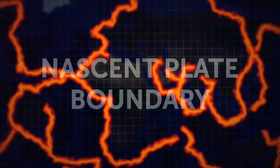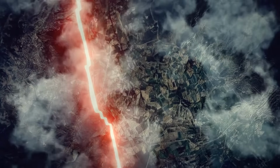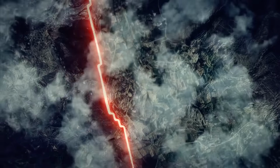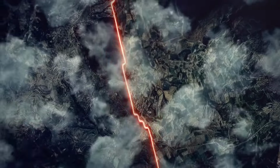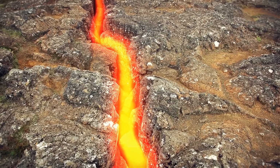The term geophysicists use for such locations is nascent plate boundary. These are places where tectonic plates are just starting to pull apart or push against each other. They represent the initial stage of a full-fledged plate boundary.